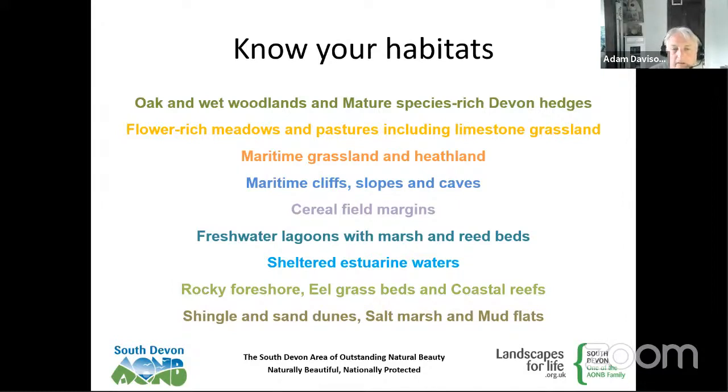Then we've got those coastal habitats with rocky foreshores and the eelgrass beds. They're really important for generating food for birds. We haven't got much sand dune, but we've got a bit. We've got some shingle, salt marsh and mudflats, all great for the waders. So just being able to read the landscape and see those habitats, you will find different sorts of birds. And that's one of the tricks of it for me.